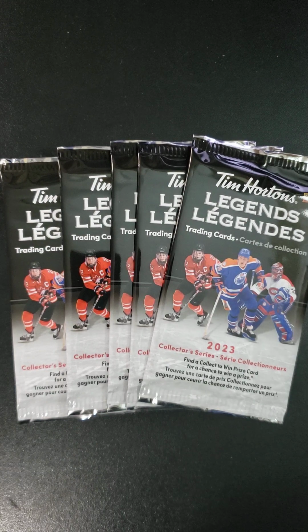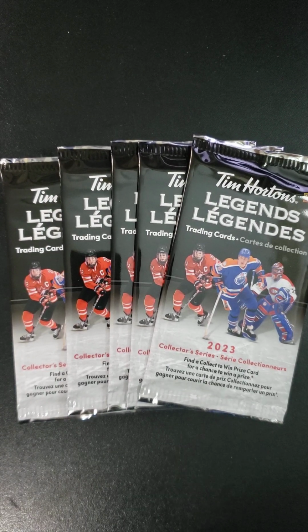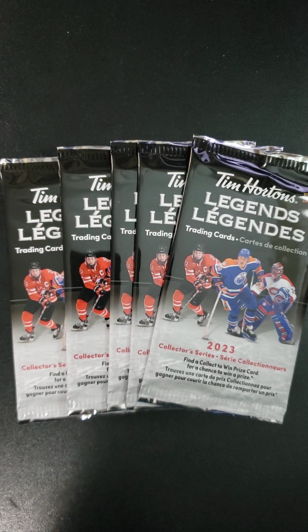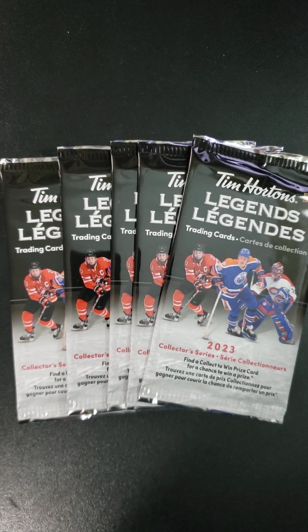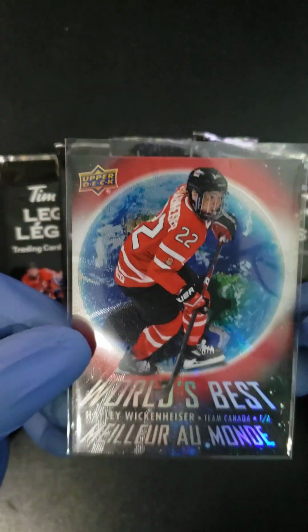This is episode number 5 of the Tim Hortons Legends series from 2023, Tim Hortons versus Upper Deck. I got a bit more info on the trading cards. The cards themselves feature 180 cards, the best influential players to hit the ice. Now, a couple of features from the packs. There are 5 additional World's Best inserts, one of which we did actually score in a previous video.